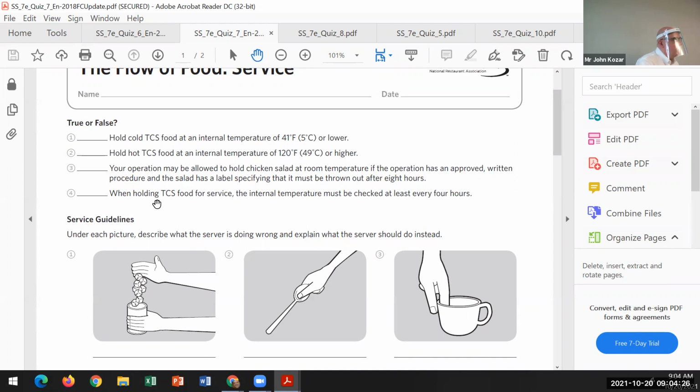Okay, 4, when holding TCS food for service, the internal temperature must be checked at least every 4 hours. That's true. And if it's in the temperature change zone, you have to throw it out. But if you check it every 2 hours, you have time to either reheat it if it's below 135, or recool things as long as it's not above 70 degrees if it's a cold food.